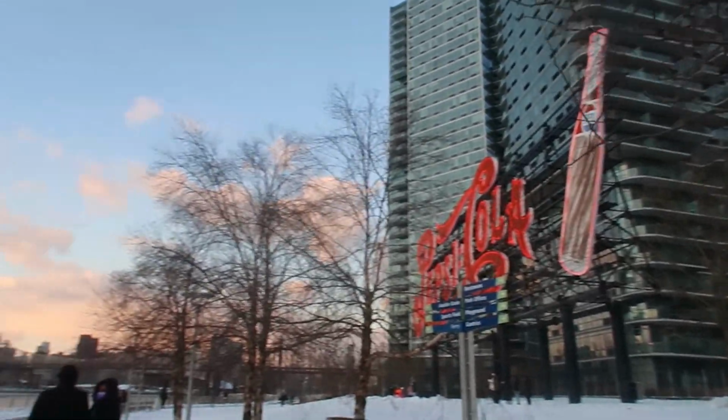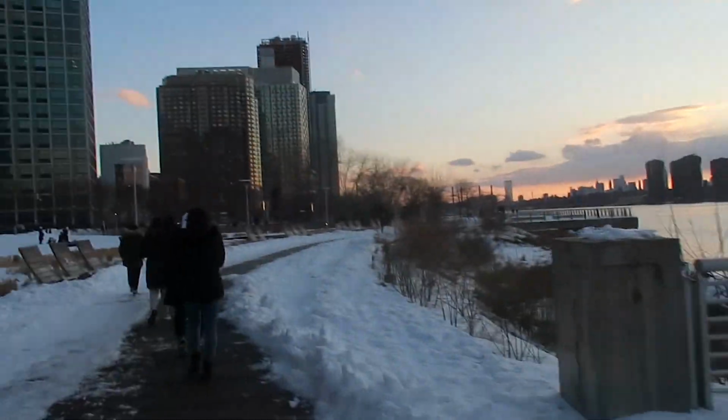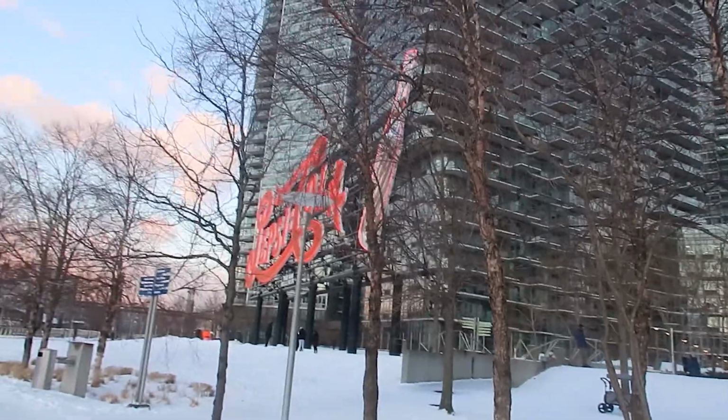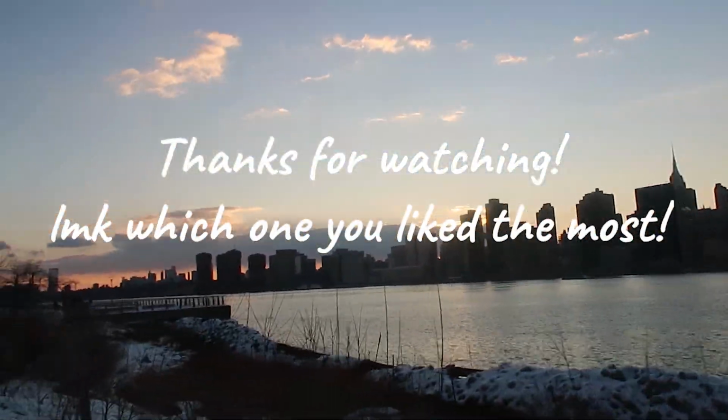Little LIC neighborhood tour. I've been here before, it's very nice. Great area for some photo shoots by the Pepsi Cola sign and the New York City skyline.